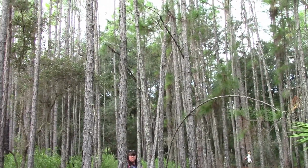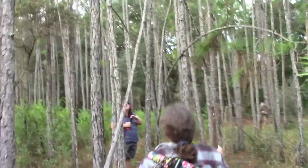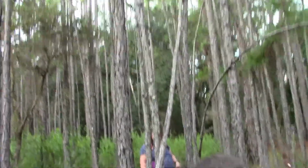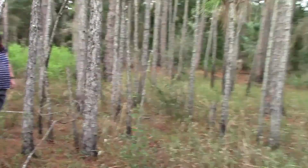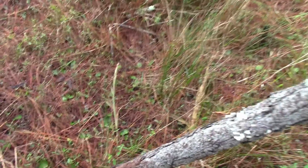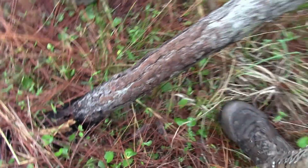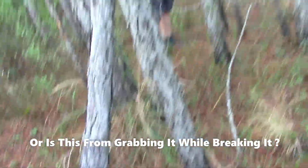I think that just broke off and fell that way. I don't know, it's hard to tell. Yeah, it is. See how it broke at the bottom, but then kind of pushed over and tucked in? Yeah, it is. Yeah, that's broke off, sure is. Animals have been rubbing right there. Probably hogs rubbing that.